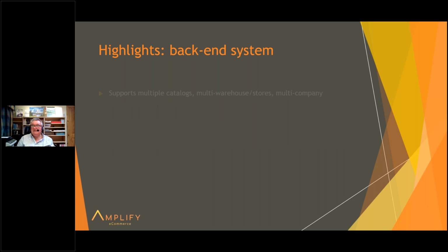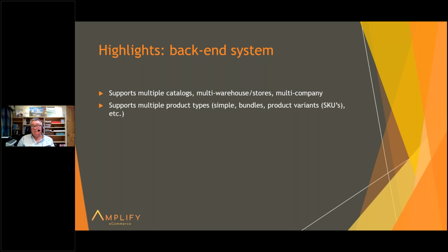In terms of the back-end system, we support multiple catalogs, multiple warehouses, stores, even multi-company, and of course we're multilingual and multi-currency as well. We support lots of different types of products, so simple products, things like bundles, the ability to group products together and offer them as one, product variants and so on, are all built into the product.